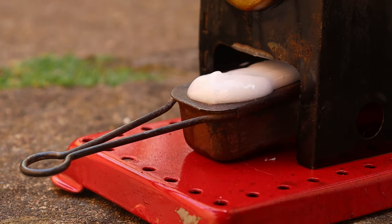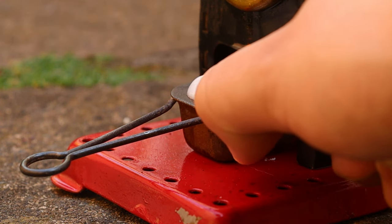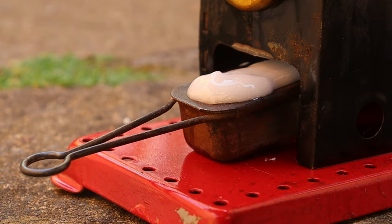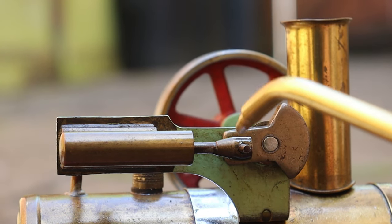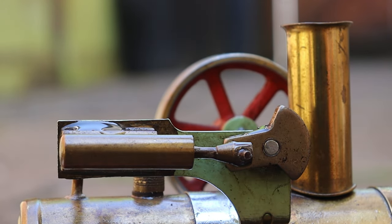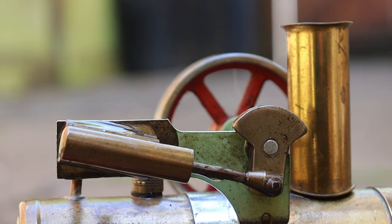Is that lit now, or? You can't feel any heat. I think that's lit now. Yes, that's lit now. So now, let's just wait for it to build some steam up. So now, of course, we need to lubricate the engine. And now it's wait for some steam to build.